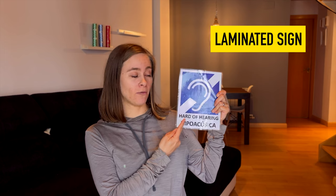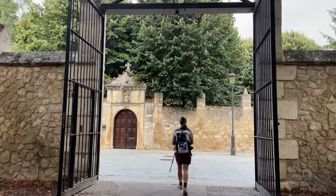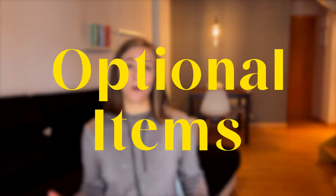I made a sign because I'm hard of hearing and I really can't hear what's happening behind me. And there's a lot of bicyclists on trail and just hikers who sometimes want to pass you. So me as a hard of hearing person, I actually found people very friendly since I made this sign. So that is everything I brought in my backpack.